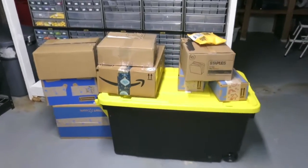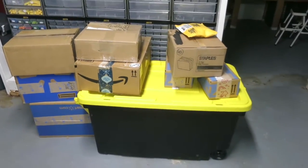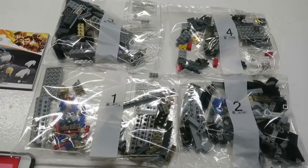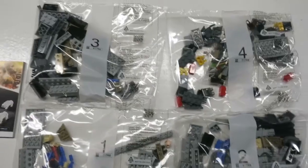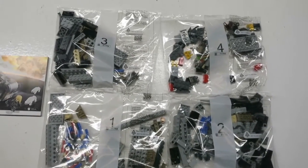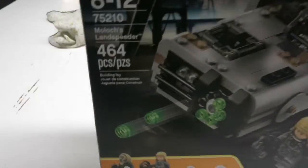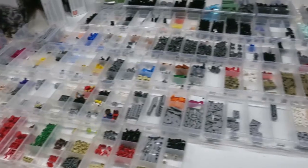This is the mail from Friday, actually Thursday night I got some of these. And Friday and Saturday. So I'll open all those up later in this video. Alright, open the first box. Comes with 4 bags of parts. Total of 464 in each set. Alright, we have the first set put in there.